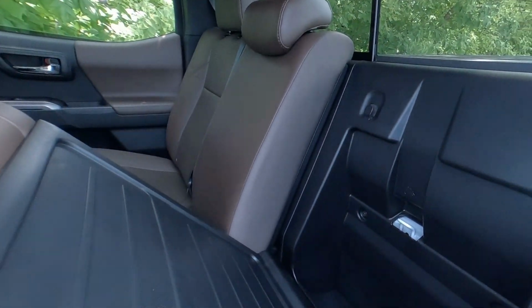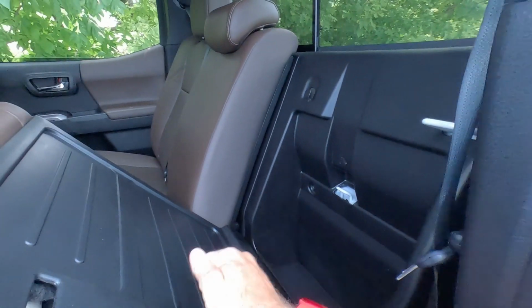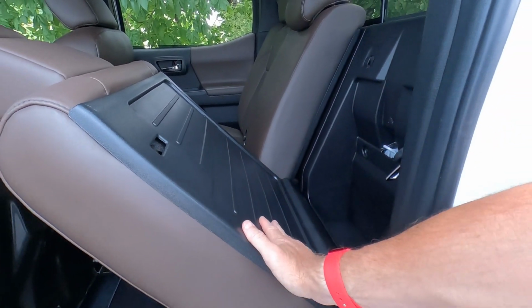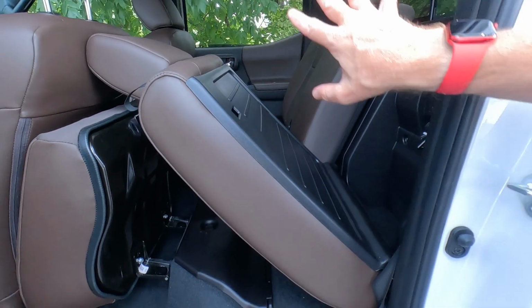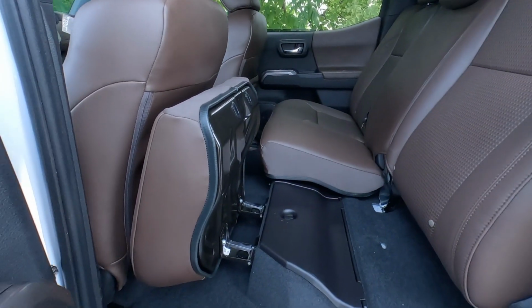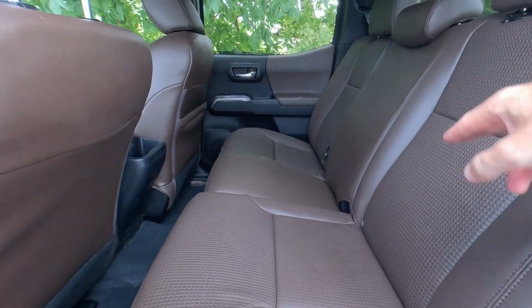Behind the seat, there's some nice storage. There's hooks here for grocery bags and such. And I do like the backs of these seats because they've got some nice hard plastic here to protect the seat from damage. But this whole setup, man, Toyota, I really hope you change that in the 24s because it's not easy to do. Of course, that seat folds up as well.